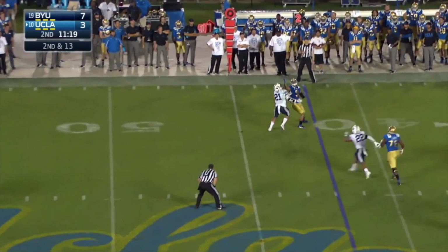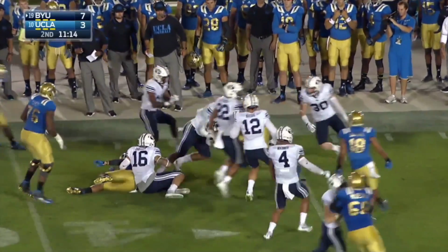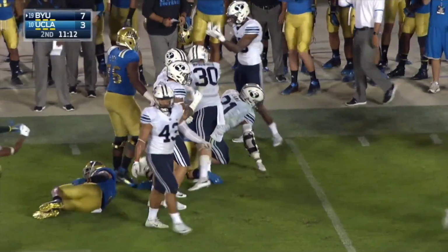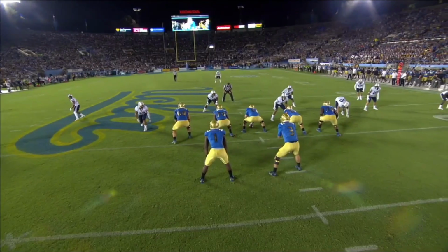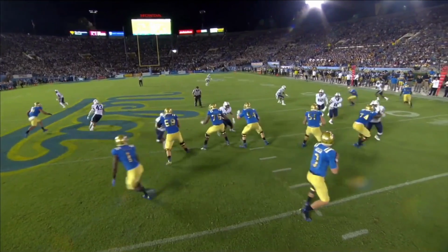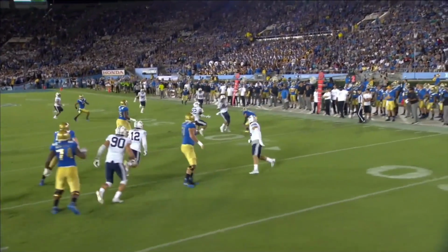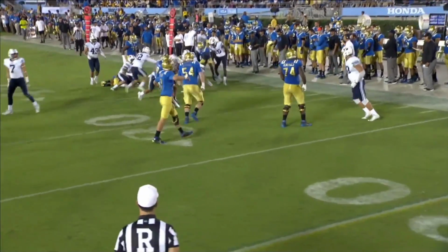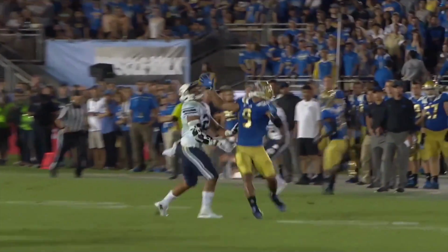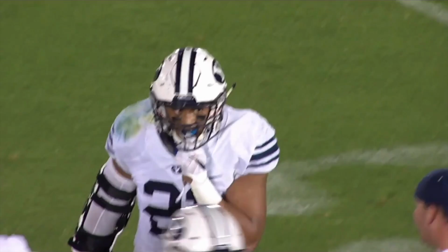Rosen looking into pressure, tipped in the air, and picked off! Longhi gets his second one tonight, and BYU takes over in UCLA territory. Type of pressure Bronco Mendenhall likes to bring. Look at all the guys coming off the right side of the screen. Able to get in Josh Rosen's face, and Harvey Longhi able to get a hand up, catch the football for the pick. These are the types of big plays Bronco Mendenhall is able to orchestrate through confusion and exotic pressures. It's incredibly tough for even a senior quarterback, let alone a true freshman.